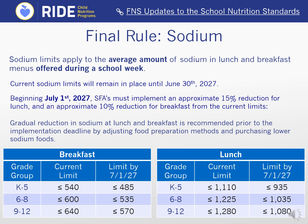Gradual reduction in sodium at lunch and breakfast is recommended prior to the implementation deadline by adjusting food preparation methods and purchasing lower sodium foods gradually.